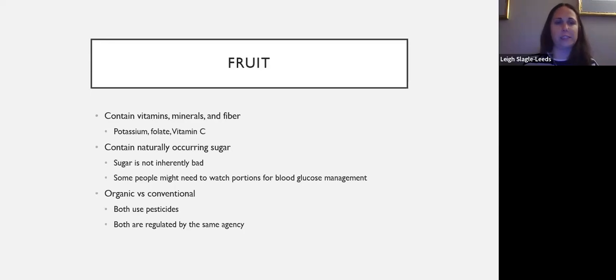So fruit contains vitamins, minerals, and fiber. The USDA comes out with their list of nutrients of concern. So essentially, what nutrients aren't Americans consuming enough of? Potassium is on that list. So if you increase your intake of fruit, you will increase your intake of that nutrient of concern. We also know that cold and flu season is around the corner with the weather. So fruit is a natural source of vitamin C, and the body does prefer the vitamin C from fruit.